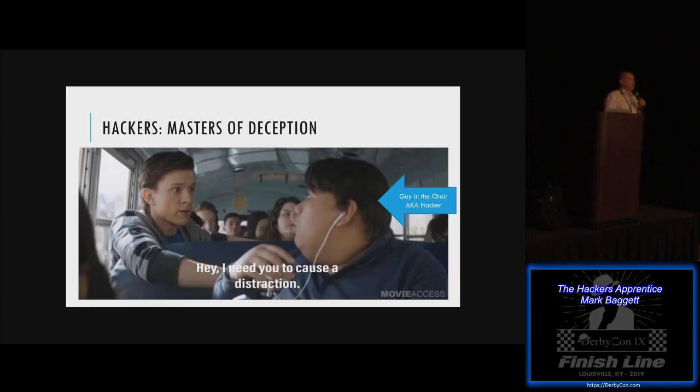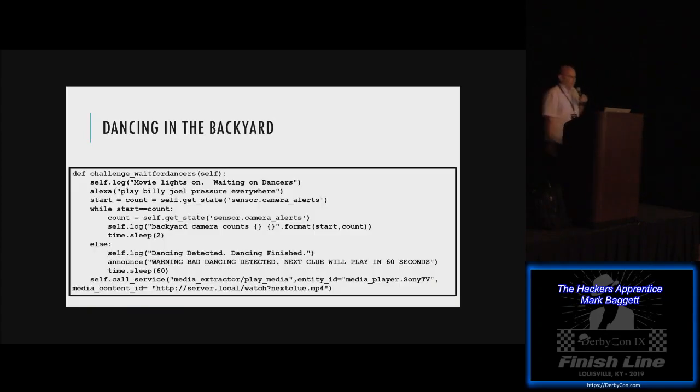And then the frustration builds and things like that. So another one of my challenges is, hey, hackers are masters at deception. So I need you to cause a distraction. I've got cameras all around the house, on the outside of the house. So in order to cause a distraction, I tell the game players that they have to go into my backyard. I set the motion sensors on my cameras to low, and they have to have a dance party in the backyard that's big enough to set off the motion sensors in the cameras.